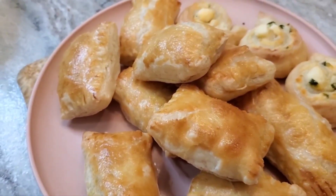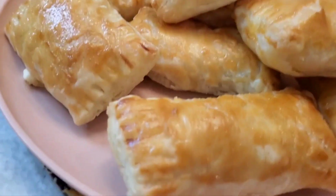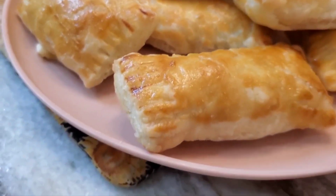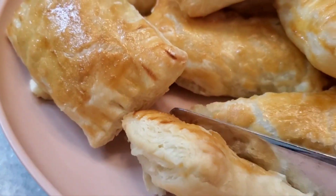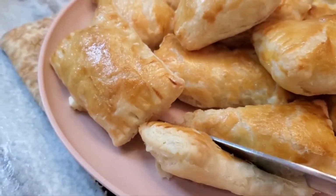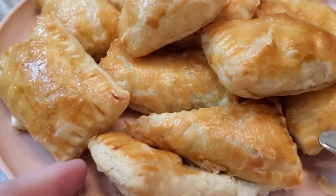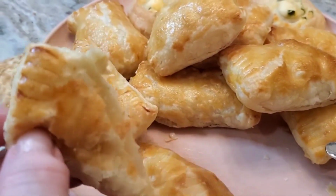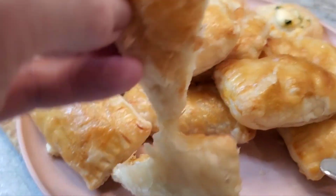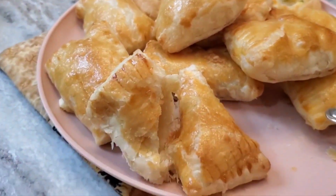I want to cut one in half so you can hear it. Hold on. All right, I'm trying to hold this with one hand and cut with the other and let you hear. Listen. Oh, great. It didn't do it. Never mind. I did the best I could. Yummy, yummy, yummy. You can see some cheese hanging out of this one. I'm having trouble getting rid of it. Okay, well, so you get the point.